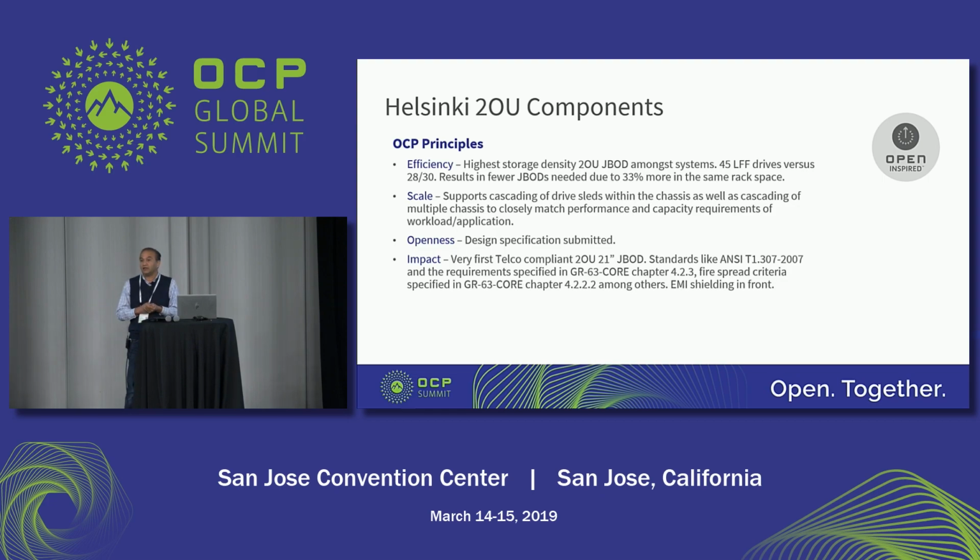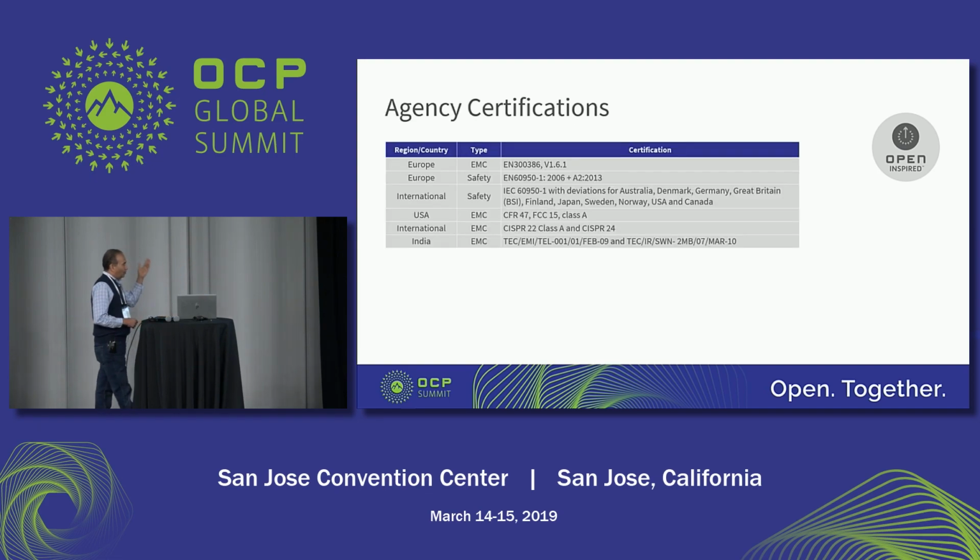We do believe in the openness and collaboration that you see in this particular community. So this design specification is completely submitted into the open ecosystem for OCP. And this is actually one of the first telco compliant storage solutions which has gone through the NEBS certification process and which has been submitted into OCP. So again, I will not read this whole slide for you, just wanted to give you an overview of all the compliance certifications we have done for this platform. And any further agency or country-specific certifications is something that we can do for specific customer requirements.